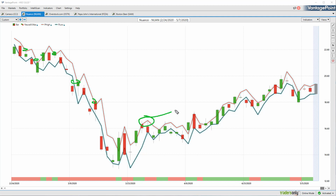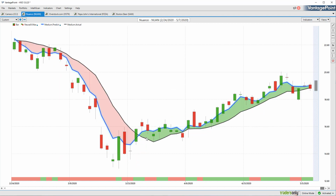But then we get about here, right? And it shifts the other way. And so what would you want to be doing? Well, you wouldn't want to be going short the market. You'd want to be getting long and buying the market at those predicted lows, or conversely, even covering your short position at those predicted lows and getting out at a very good level. But we just see some tremendous opportunities really all over the market.